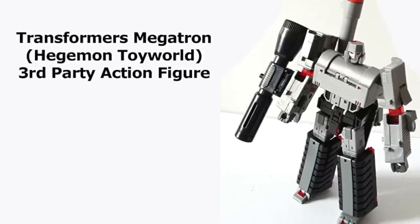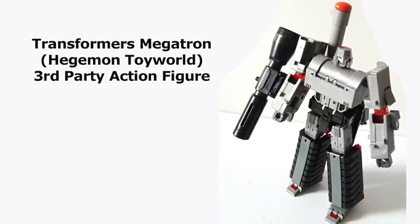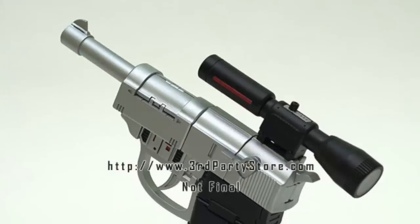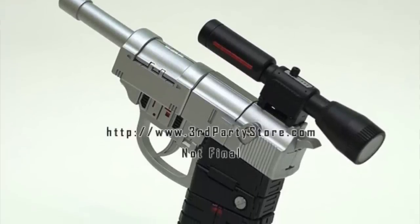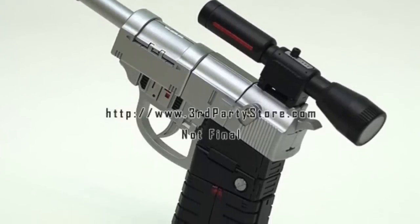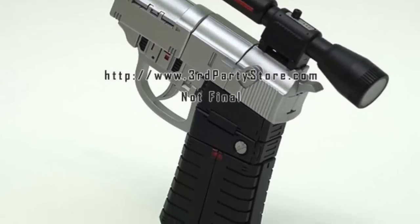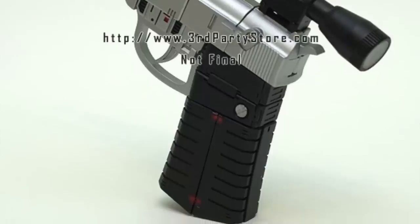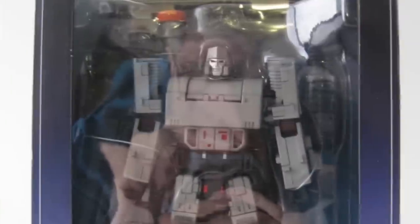Another advantage of third-party figures is they can allow transformations that, for multiple reasons, maybe legal reasons, Hasbro isn't going to make, especially in the US. So Megatron, who used to transform into a gun in the 80s, doesn't do that anymore because the gun looks very realistic, and you're not going to give that to kids. But third-party versions of Megatron can do that because they're not following toy guidance or toy safety.